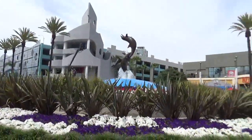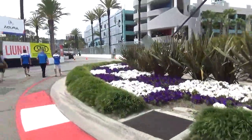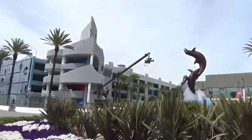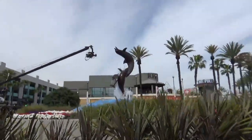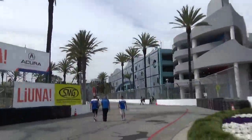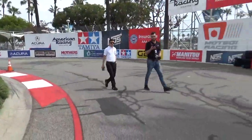There's the fountain right there. The wonderful flowers. And the camera person right there. Yeah, statue. All the nice little decor around here. It's really nice around Long Beach.